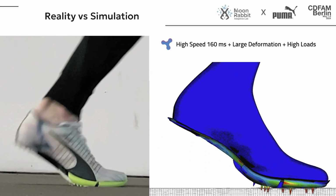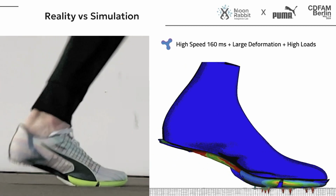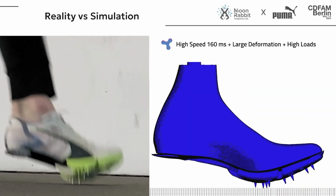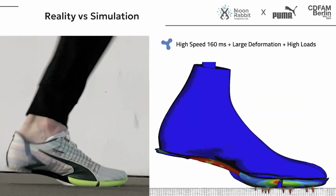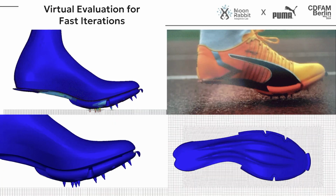So we have this simulation. This is a high speed, 160 milliseconds, large deformations, high load, so we can identify critical areas, positionings, carbon plate direction, torsion, and so on. So this helps us to inform our designs.